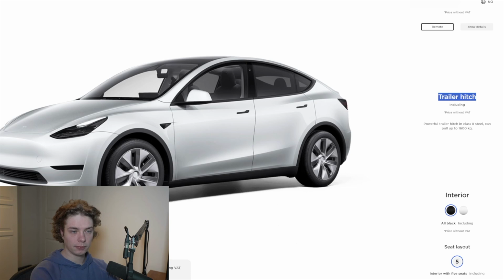Trailer hitch included. Always include the trailer hitch on a Tesla, at least in Europe. It will increase the value if you need to sell it later, and it's just 10,000 NOK. It's a no-brainer. It's included here, actually, but if it isn't included, please add it if you see it as an option, whether you need it or not. Maybe you need it one day.